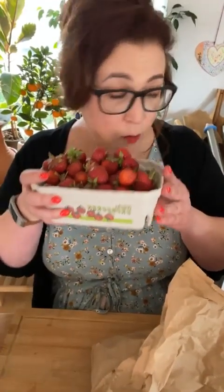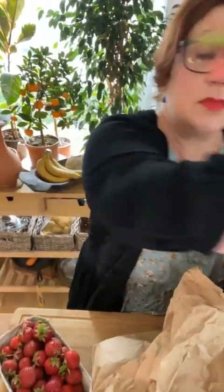Now these strawberries, they are so fragrant. Oh my gosh, they're shockingly fragrant. And they were raised and picked in a nearby town, not far from here. These are those really tiny strawberries that are just full of flavor. So I'm really excited about working with these today.